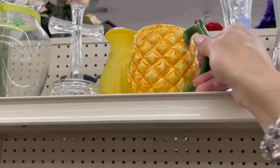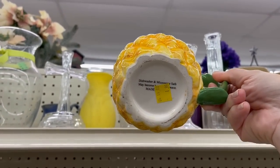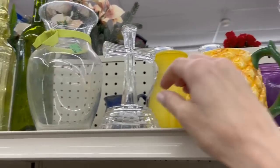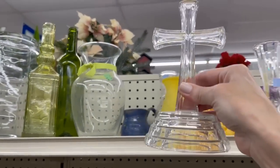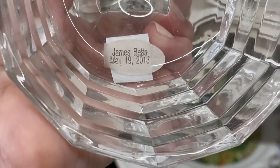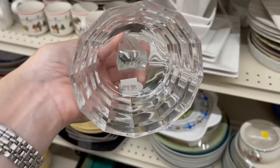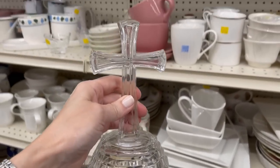I always have to pick up the pineapples. It's nothing that I need. I mean, you could put flowers in it. You could do many different things for a tablescape. It's a lovely crystal cross. It's definitely a pressed glass. It is not cut crystal. And interesting, on the bottom, it has someone's name. So I don't know if that was in memory of someone, and I do think that there's an etching on it. Definitely will pass on the cross.